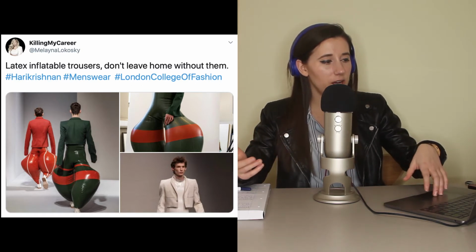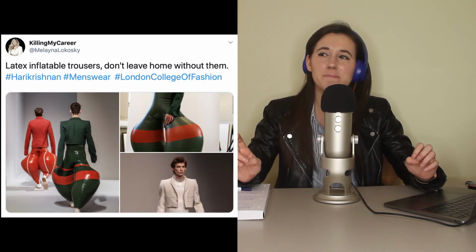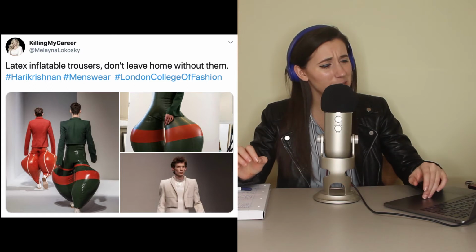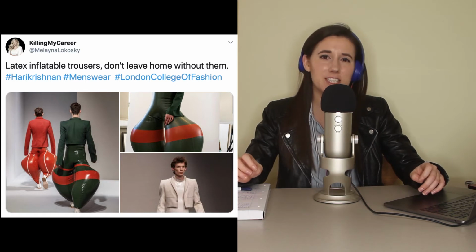And fair enough, they've got different designs and they're kind of interesting. But they are inflated in odd places. And you're just left there going, okay, I'm not entirely sure what to think of this. A little bit weird. Because they look so odd. You're not used to seeing weirdly shaped trousers.